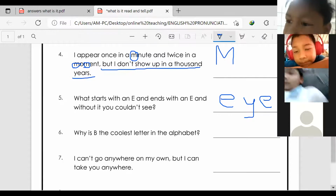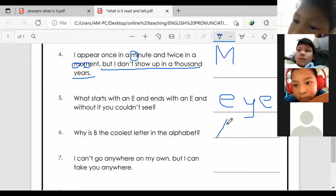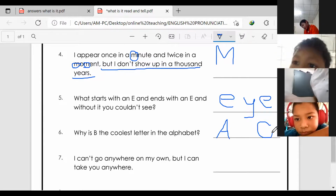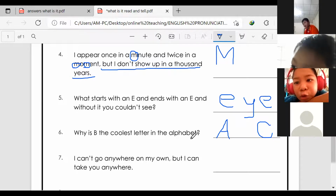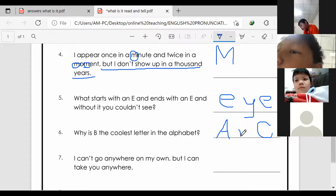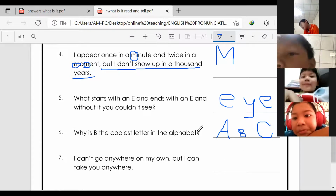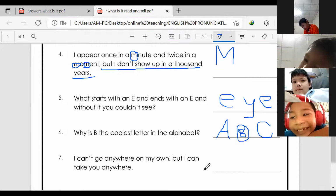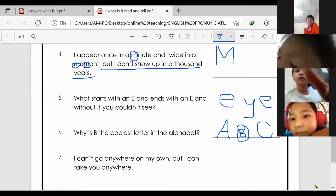Why is the letter B the coolest in the alphabet? It's in between A and C. What does AC stand for? Air condition. So B is in the middle. Why is B the coolest letter of the alphabet? Because it's in between air condition, AC. Right. Let's have a look at question 7.